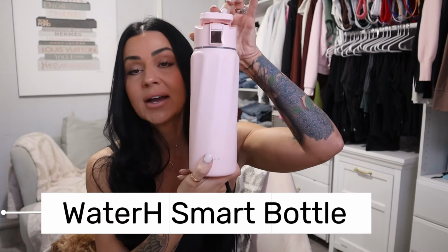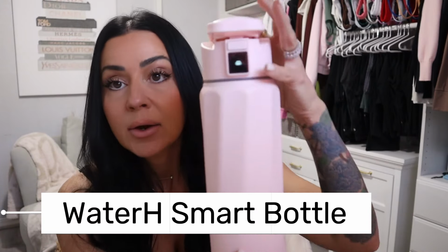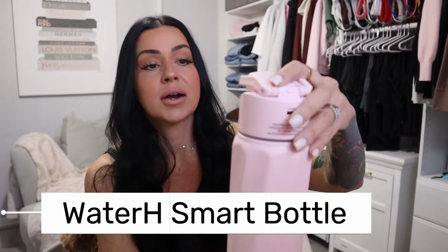Actually, let me show you guys this. Oh my God, you guys. This is the coolest thing. It's like a hydration coach bottle. It's got a little sensor on there.